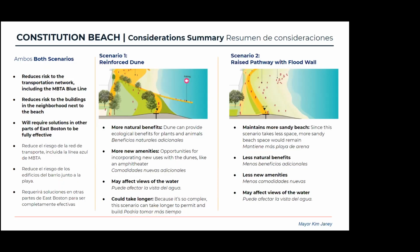They both have the opportunity to reduce risk to the buildings in the neighborhood adjacent to the beach. And as I mentioned before, this is an area where protection would be needed in multiple areas of East Boston. So this is just one area where action would be needed to have a fully resilient solution. However, there are some key differences.